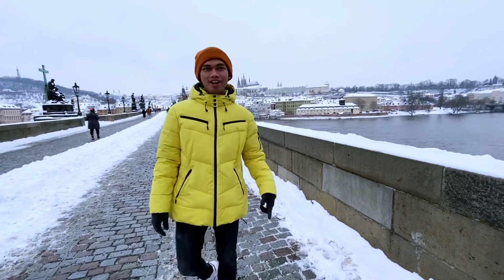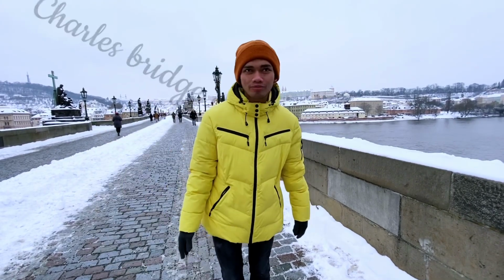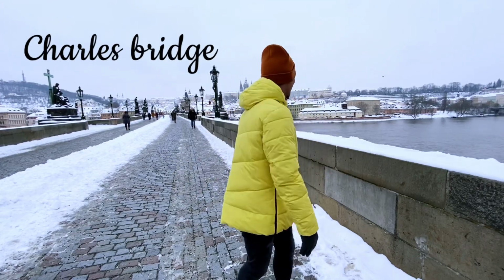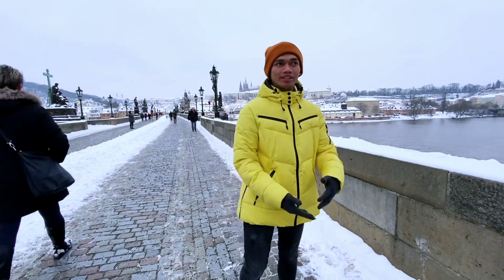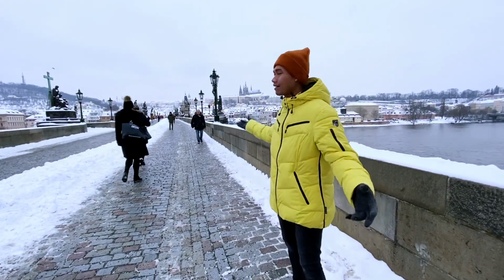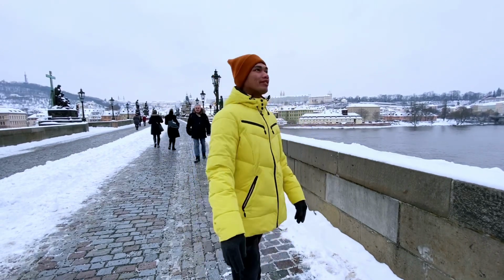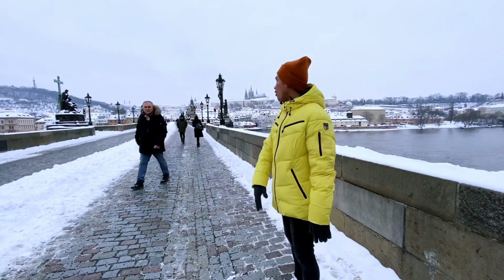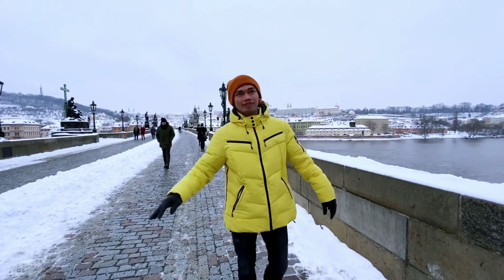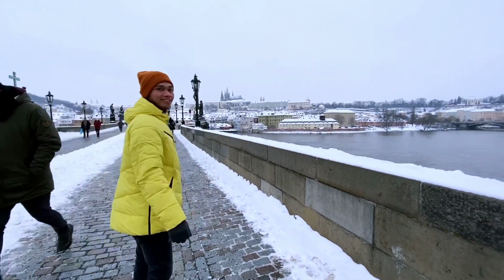Hey everyone, now we are on the Charles Bridge. This is the ancient, iconic bridge in the Czech Republic. But I don't know how old this bridge is. Still, even in the winter during the corona pandemic, some people are walking around because this is a super iconic bridge. Along this bridge, on the right side and left side, they always have nice statues. You can see them all around.